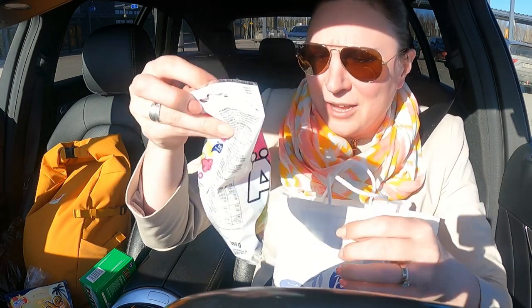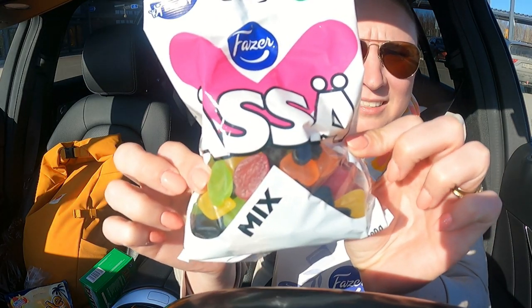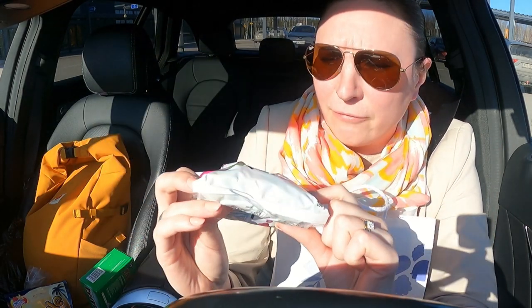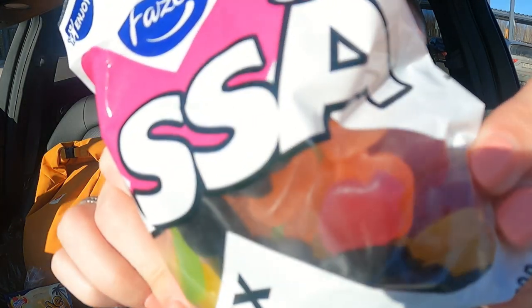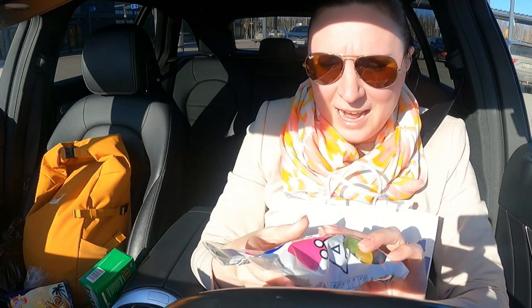Then I got some fruit candies. It's called Assamix, and they're just different flavors of fruits and also some licorice in there. These are nice. Not my all-time favorites, but I wouldn't spit them out if someone had them handy.